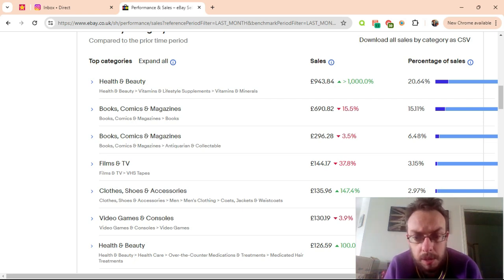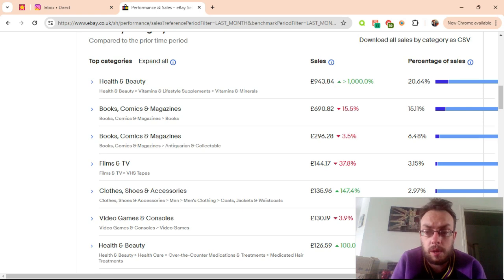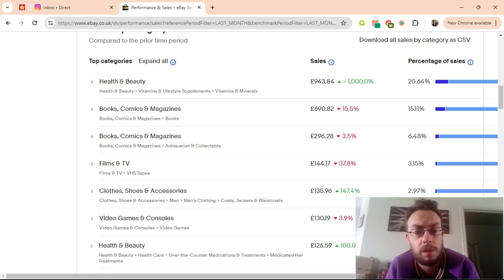I've no particular concerns about any of the other categories. The only one that slightly concerns me is that the book sales have dropped off, but I think that's because I listed fewer books. If I listed more books this month, which there's no guarantee I will do because it depends on what I source and what I pull out of the backlog to list, I think that would increase. So I'm not overly worried about it at the minute.